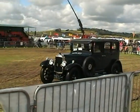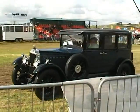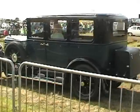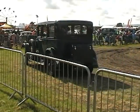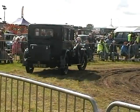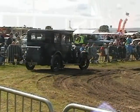Box on the grid at the back. You notice the rear seat goes right to the back of the body. There's no boot whatsoever. That's absolutely typical of the cars of the 20s and into the 30s. So a luggage grid was put on the back for your overnight and your holiday gear.